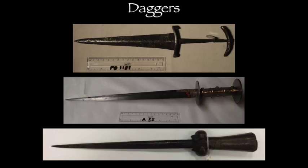There were 4 main types of daggers that I examined during this study. The first are what are known as rondel daggers, and this name comes from the discs that essentially form either end of the grip, usually around the guard, and where essentially there would be a pommel. Now, this is the most commonly depicted dagger in the fencing treatises, and it is largely considered to be primarily a military-style dagger.